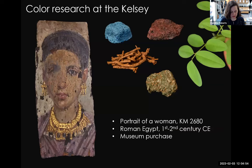One of these investigations focused on this portrait of a woman from the Fayum region of Egypt. With the help of conservation scientist Christina Bisulka at the Detroit Institute of Arts, we were able to identify a range of pigments that were used to paint this woman's portrait, including Egyptian blue, I don't know if you can see my cursor, hopefully, rose madder, which comes from a plant root, cinnabar, green earth, and indigo.